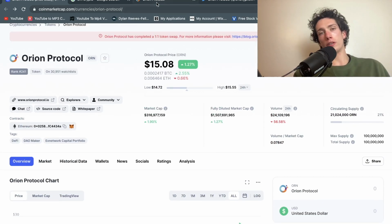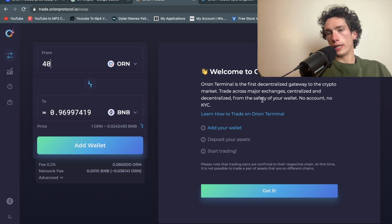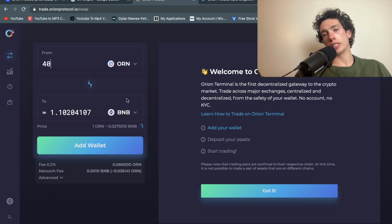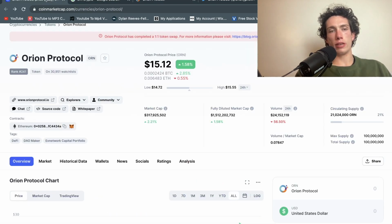Now, Orion are basically a liquidity aggregator, and they recently launched their trading terminal where, for example, you can trade wallet to wallet. Let's say I wanted to trade 40 ORN for 1 BNB, I could trade that directly to my wallet without needing an account or KYC. It's one of the first decentralized gateways to the crypto market, and you can trade across major exchanges, centralized and decentralized, in a Uniswap-like way. So it really is working together and doesn't compete against the major exchanges. It combines them.